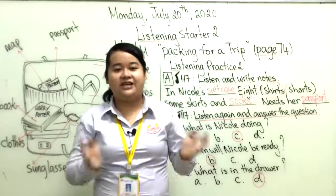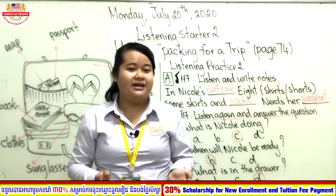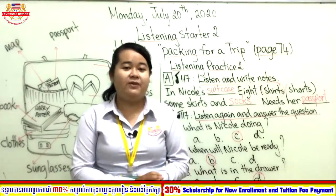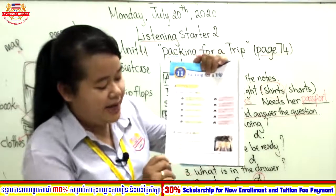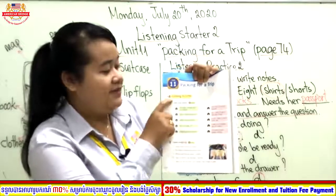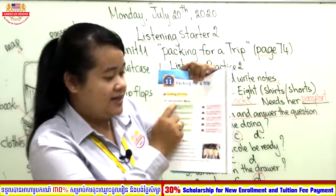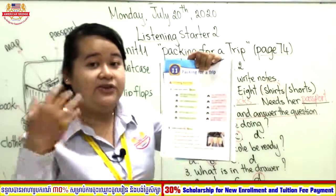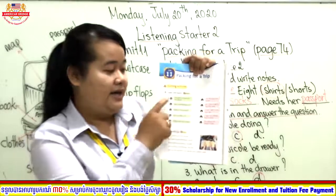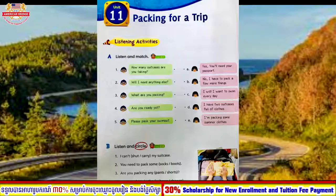So before we finish our lesson today, teacher wants you to do some more exercises in our listening workbook. So please everyone open your listening workbook right now on page 44 with teacher all together. Okay, so here is our page 44 that we need to do the listening activity. We have exercise A, listen and match, and B, listen and circle. So teacher will give you the audio track right now that is related to exercises A and B. So now let's start to listen with teacher all together.